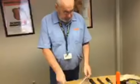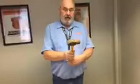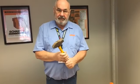My favorite tool of them all is right here. This is my 3-pound sledgehammer named Bertha. So what me and Bertha do is we will go and release fifth wheels that don't want to cooperate sometimes.